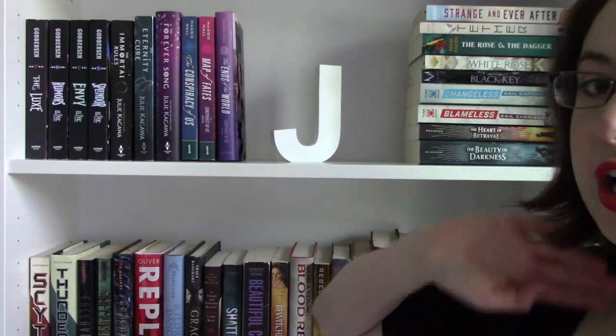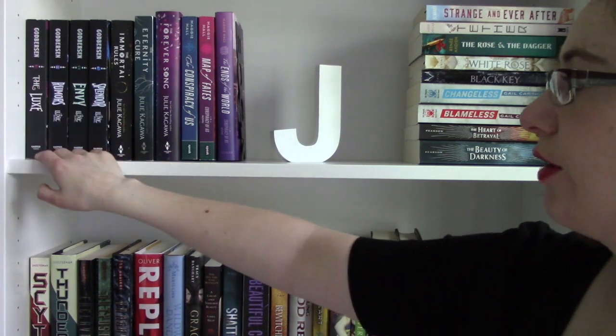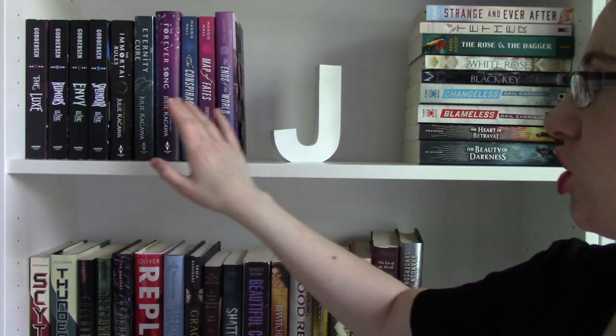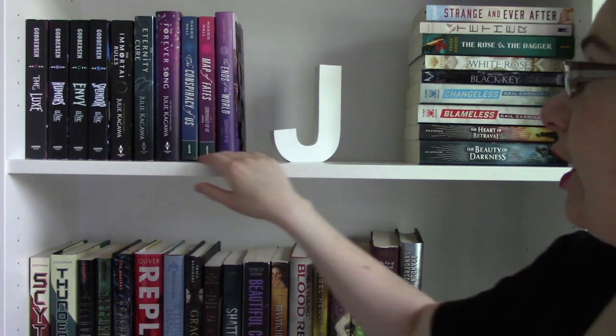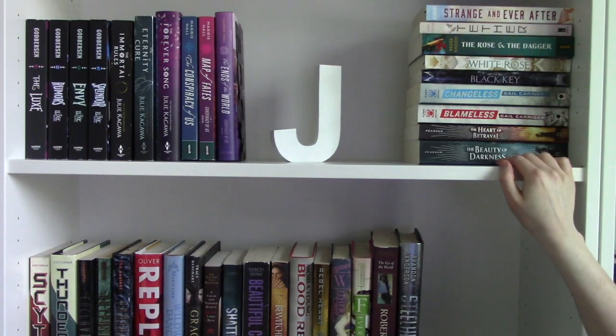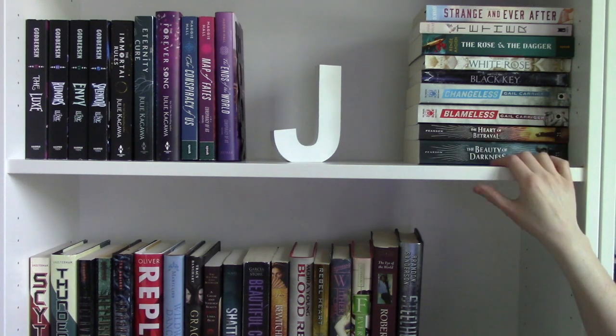So for the next shelf, again, complete series that I have not started. I have the Lux series, the Blood of Eden trilogy, and the Conspiracy of Us trilogy right here. And then these books are all series I've started, so these are the sequels of those series that I need to get to.